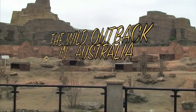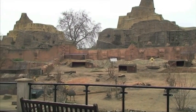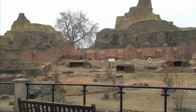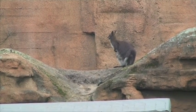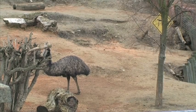The outback, the home of the wallabies and the emus. Here I am standing in the middle of the hot plains of Australia. I think today it is around 30 degrees. The wallabies and the emus find shelter to keep themselves cool in the middle of the day.